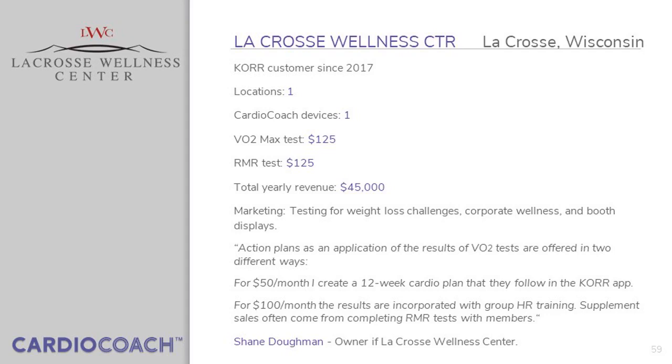The next one is LACROSSE Wellness Center from LaCrosse, Wisconsin. LACROSSE is a full-service gym. It's been a KORR customer since 2017, with 1 location and 1 Cardio Coach device. They charge $125 for VO2 max, the same for RMR, and they report a total yearly revenue of $45,000.